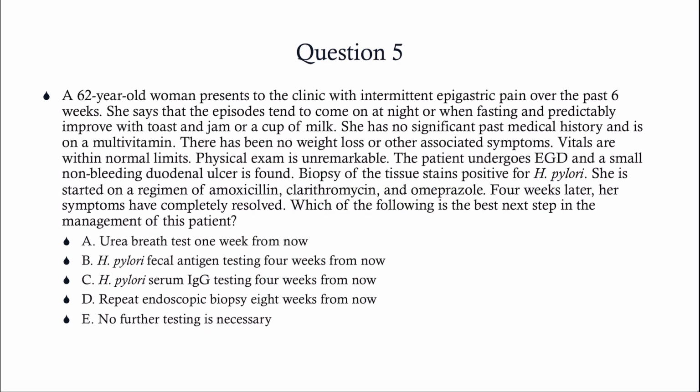A, urea breath test 1 week from now. B, H. pylori fecal antigen test 4 weeks from now. C, H. pylori serum IgG testing 4 weeks from now. D, repeat endoscopic biopsy 8 weeks from now. Or E, no further testing is necessary.